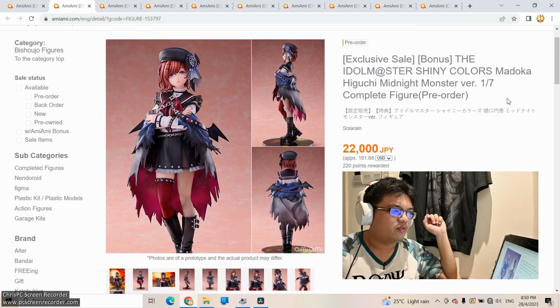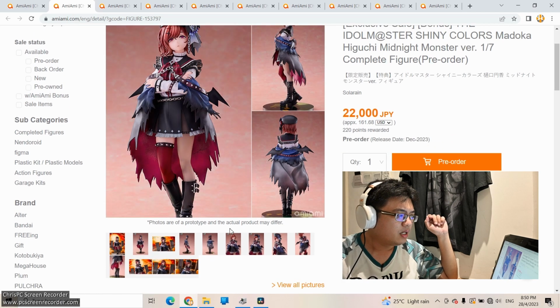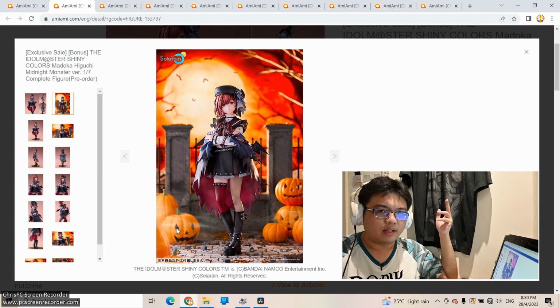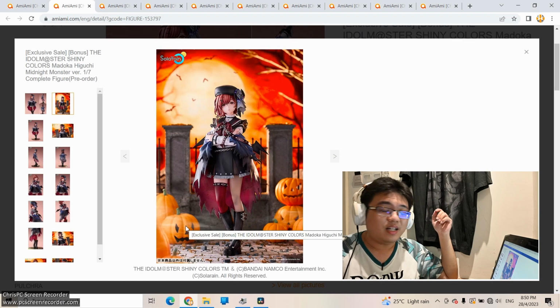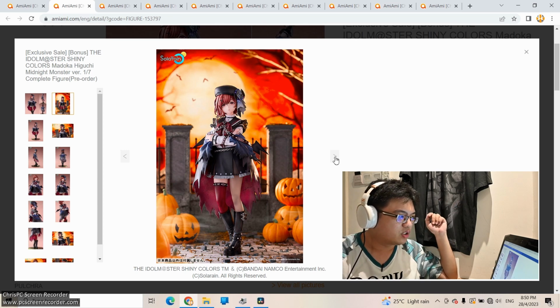The next figure over here from the Idol Master Shiny Colors, we have Madoka Higuchi Midnight Monster version. Very nice name over there. 1/7 scale by Solarin for 22,000 yen. This is about standard price for 1/7 nowadays. And for an idol character, this one certainly has a rather unique outfit. This is totally screaming Halloween, as you can see in the sample photos over here.